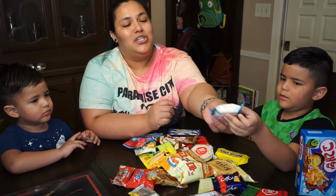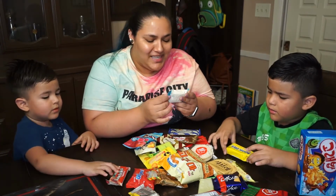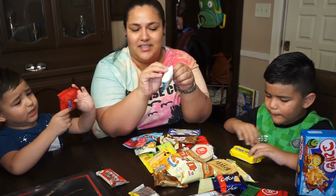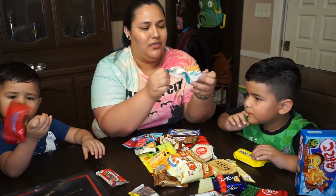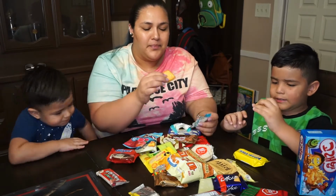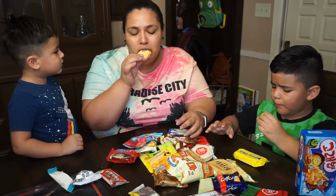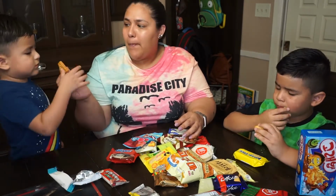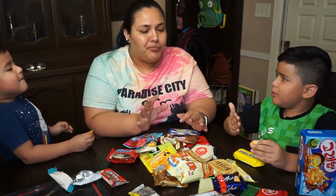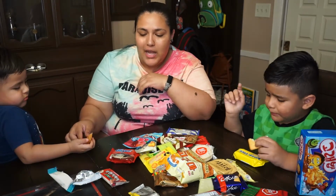So Thea wants to start with these. It just says Sand Ace Yogurt Sand. So this one just says yogurt sand on it. Oh, I thought we'd do that one. Let's try Dale first. They're just little cookies. It has like marshmallow something. Smells like marshmallow. Cracker. It's just like a cracker. These are pretty good. I like those.